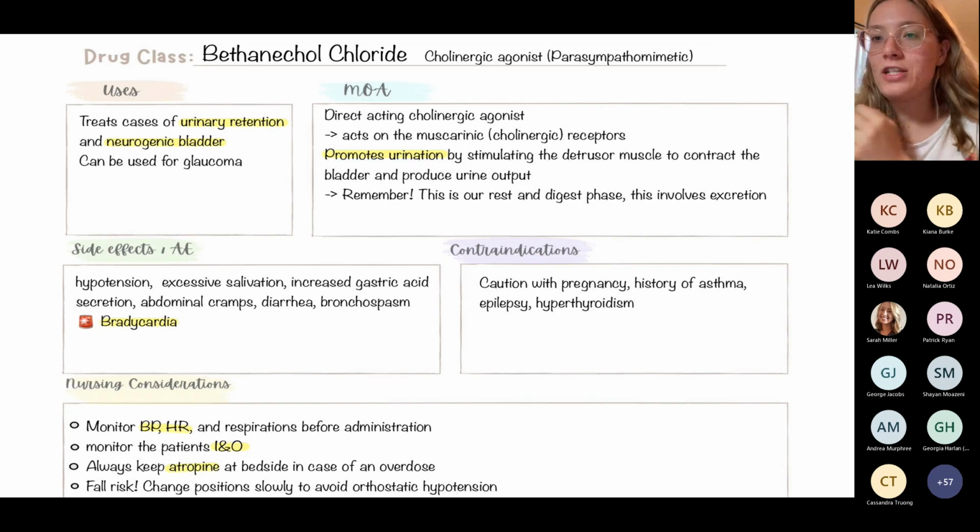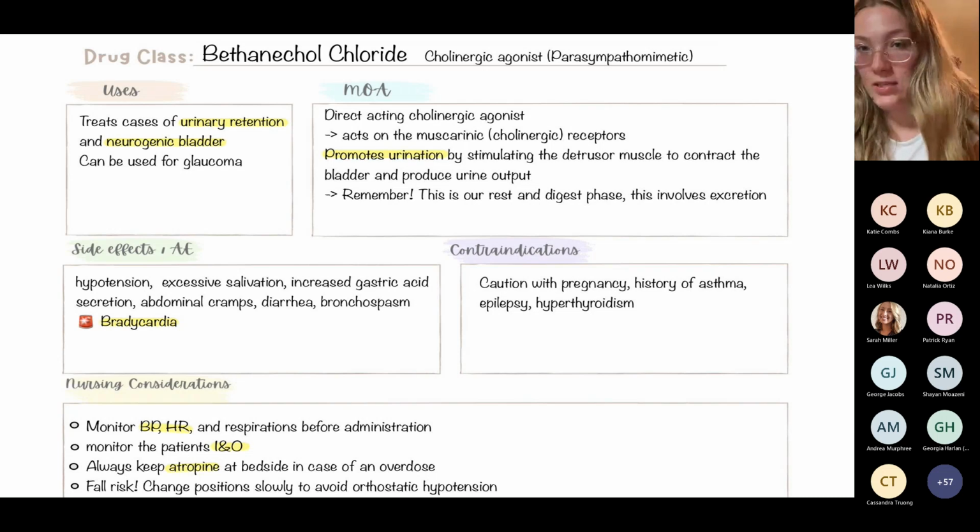However, our main side effect is bradycardia. Therefore, before administering, we check their heart rate and blood pressure. What do we do if their heart rate tanks? We administer atropine.